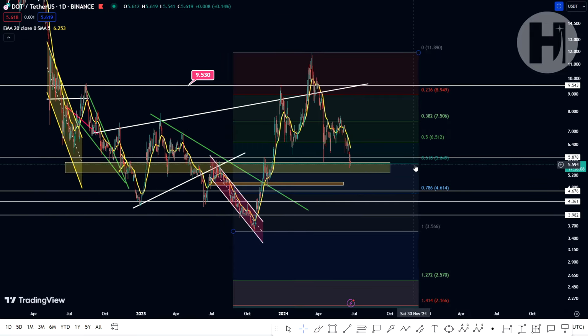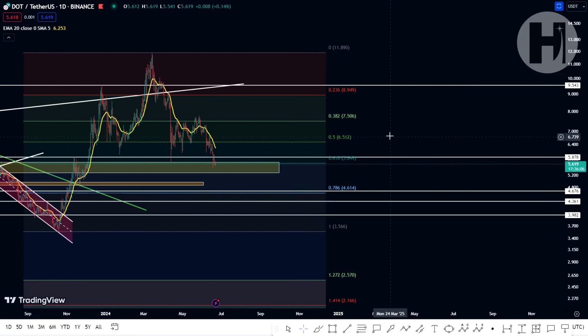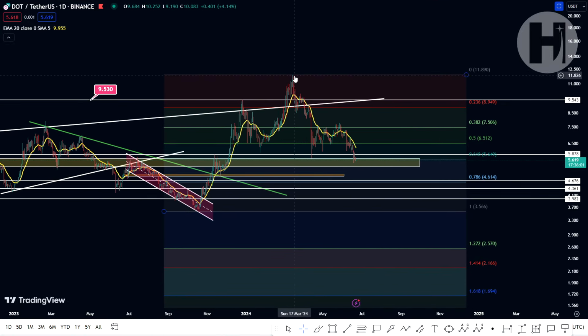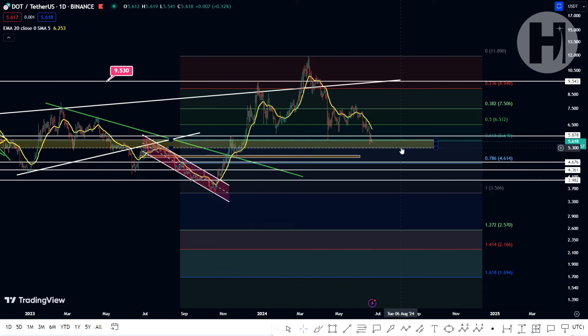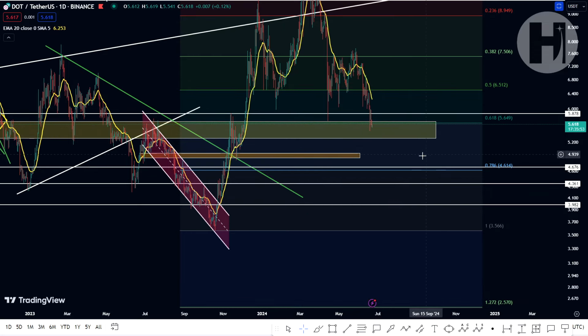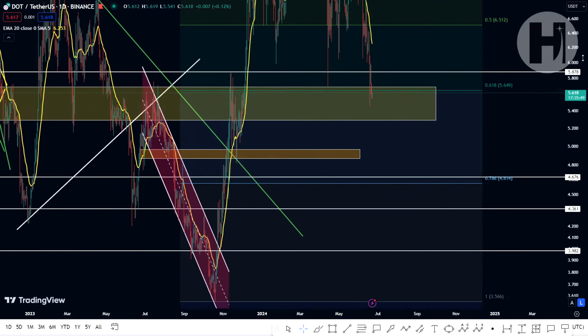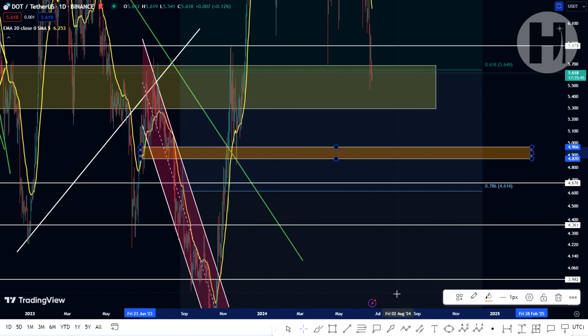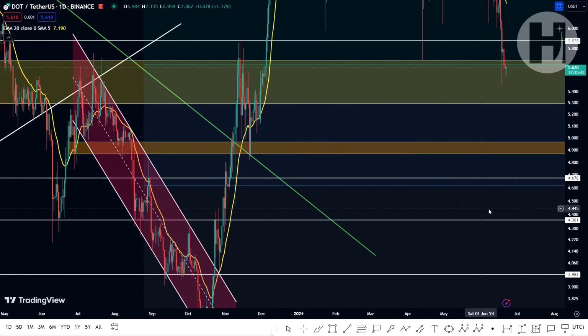As you can see, we are sitting right below the golden ratio at $5.65. So we set up the fib from the top in March down to the bottom in October last year. So that's your fib at 0.618. Below that, you have the 0.786 at $4.61. But in between those two levels, you have another area here that you can take a look at.